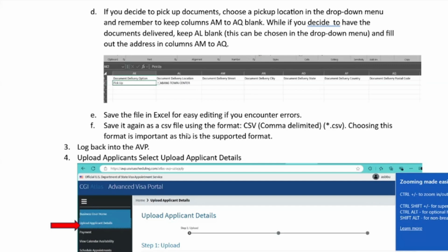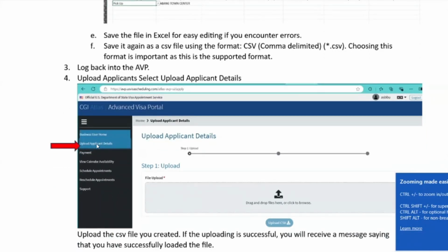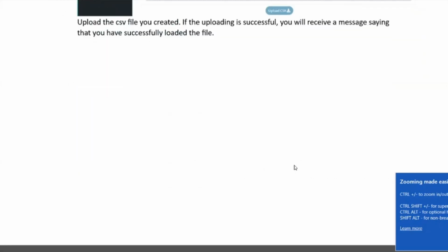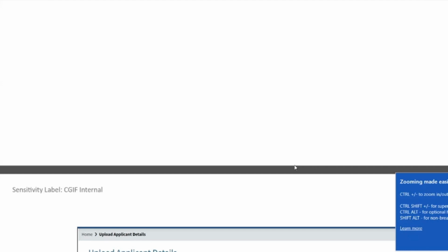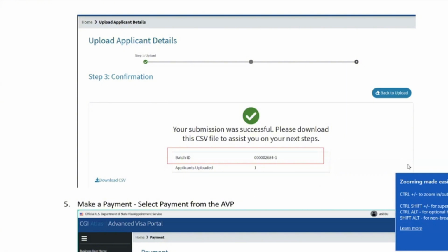Once you have saved it, you can log back into the AVP and go to Upload Applicant Details. You'll see that on the right hand side of the screen, and then upload the file. Once the file has been uploaded, all the information saved, and the profile of the applicant created, you will get this message that your submission was successful. What is important here is that you take note of the batch ID, because you will be using this batch ID when you will be paying the MRV fee and when you're going to schedule the appointments of your applicants.